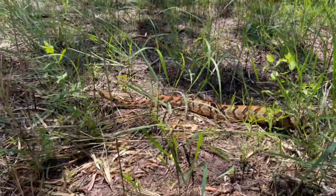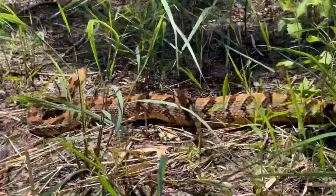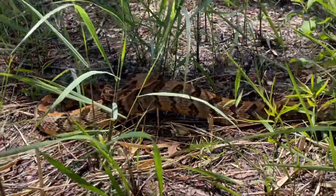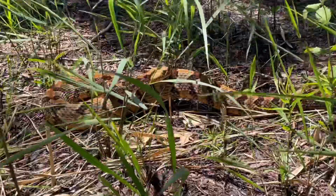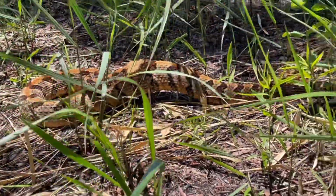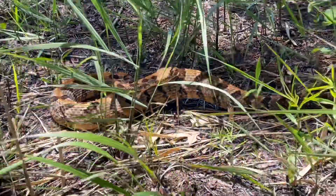What a beautiful snake. Check this thing out. Man, that's a pretty canebrake. Right here on the edge of the marsh. Nice snake, man. God, that thing's beautiful. Just out here crawling a look. There's my coon cuff. What a gorgeous snake.